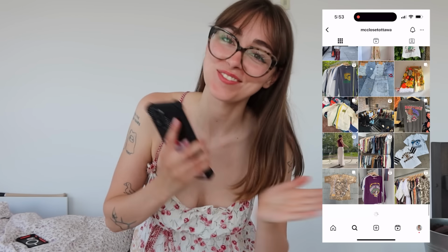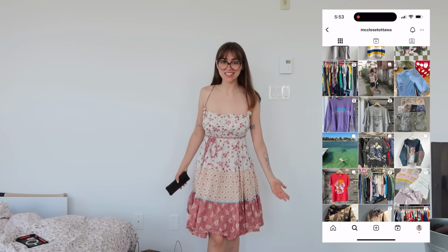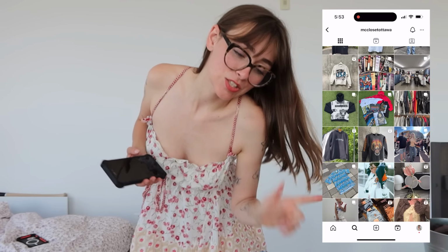Shout out to Maddie for all of her super cute clothing that she finds. She's amazing. So shout out to her. I'm gonna put her Instagram right there if you want to check any of her stuff out because it's really cute.